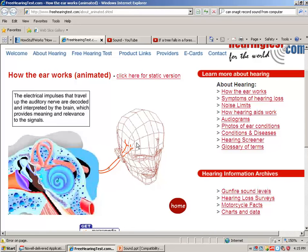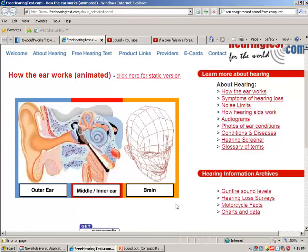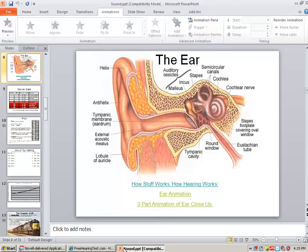Now, you've undoubtedly heard the question, if a tree falls in the forest, does it make a sound? Well, it depends on what your definition of sound is. Because we call sound sound because human beings hear it. There's stuff happening all the time that we don't hear, and we don't call it sound because we don't hear it.